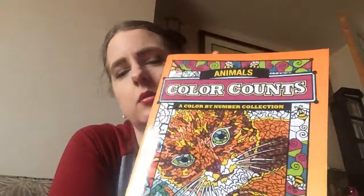So yeah, let's get back to the colouring, what you're here for. This one, yeah, I've had this a while. It's colour... Ow! What on earth?